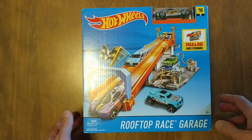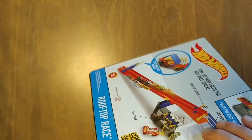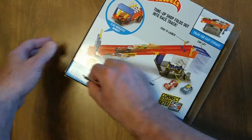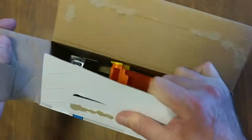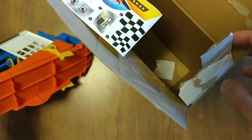I got my Hot Wheels Rooftop Race Garage. Fold and go, easy storage. $10. I pay $5. This is open and back. Got our trusty razor blade. Nothing there, nothing there. This means we can now race all of our Hot Wheels.